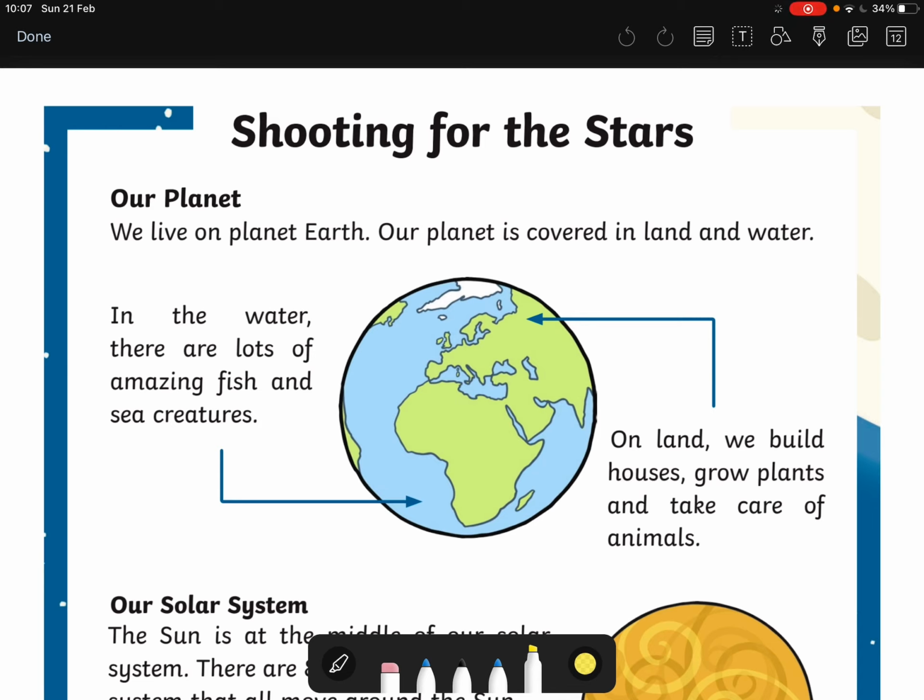Now, I know that it is the title because it is at the top of the page and it is in bold. And the title is Shooting for the Stars. It's really important that when we read, we start from the very top. It's very easy sometimes to miss the information which is at the top.